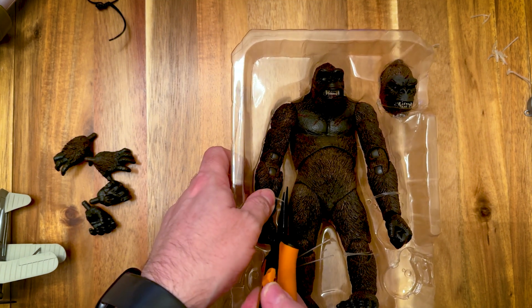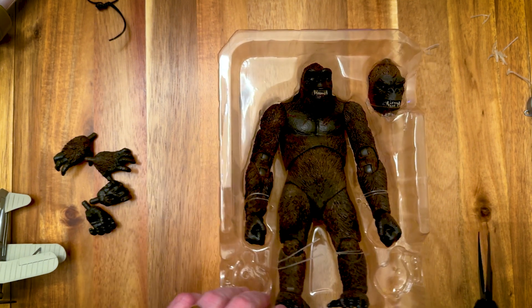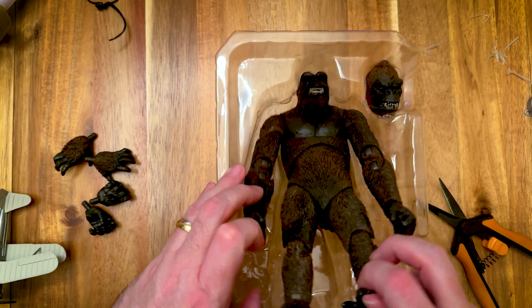Or I say that. Maybe I don't know if these are just weird bands or I've just had this so long. 100 band, 100 band, 100 band. Contraband, contraband, contraband. Okay, we'll take a look at him in just a minute.